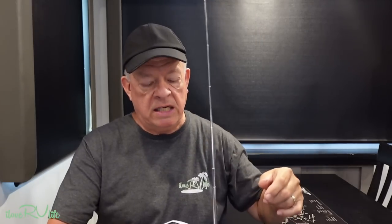Well, this one also has a place in here for three AA batteries that we keep in here. We change the batteries out once a year. Whether we use this once or twice, it doesn't matter. We always want to make sure we have fresh batteries in it and it's going to work. They're super easy to set up. This one's got a long antenna.